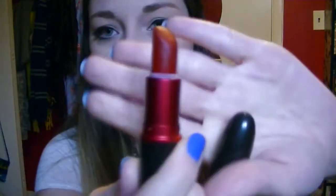And then I also had to choose this MAC lipstick because this is kind of my signature red lip. It's Viva Glam 1 by MAC, and I've actually used quite a lot of it, and I got this in 2011, but I've used it all year. And it's matte, and I love matte lips, and I love red, and it's a perfect red for me.